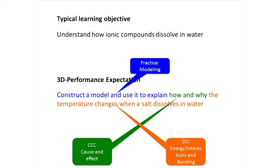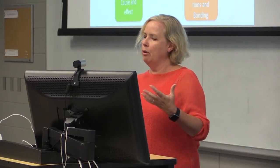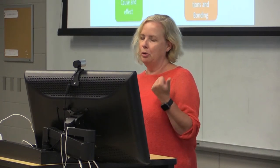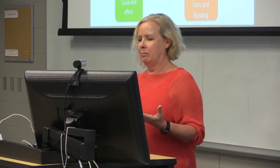And here's another one. Understand is a terrible word, as I'm sure you know. How do you know? You have to have evidence for it. So something that might elicit evidence is to construct a model and use it to explain, all right, modeling, how and why, a cause and effect, the temperature changes when a salt dissolves in water. So the overall goal then is to integrate and blend disciplinary core ideas, scientific practices, and cross-cutting concepts, and to develop assessments.